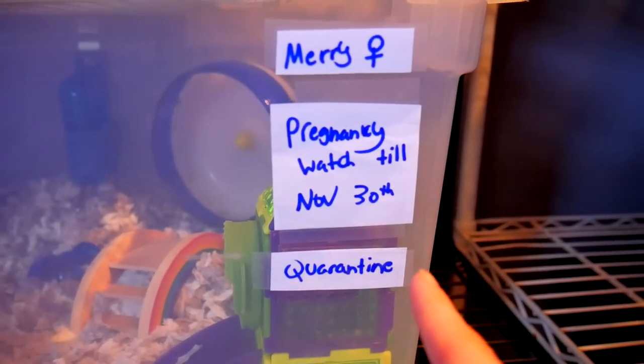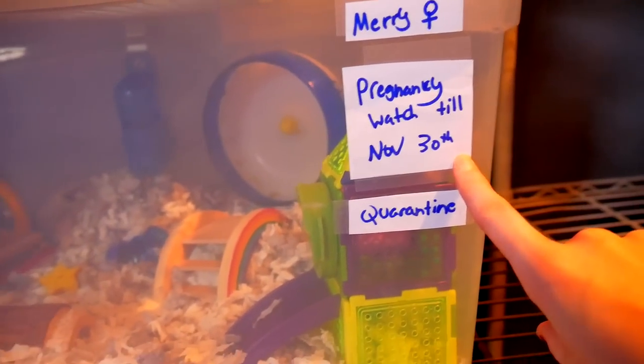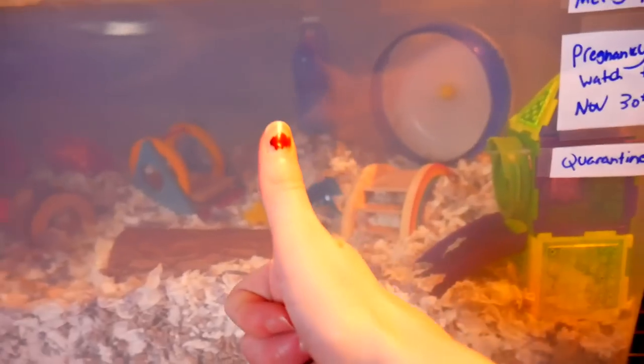And then we have quarantine right now, pregnancy watch Mary. And now we have just a couple more days until it's the 30th. And so we're just hoping, crossing fingers, that she is not pregnant because we do not want to have pups. If you guys aren't aware, just go watch the Mary and Pippin video. Then you'll be caught up.